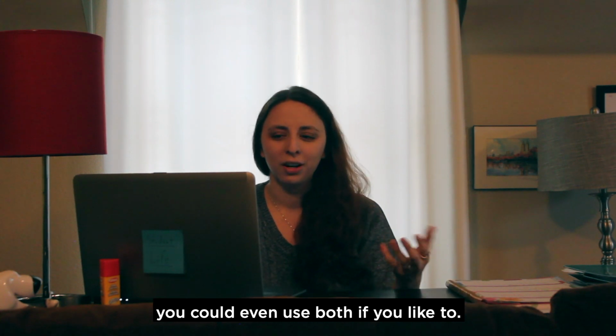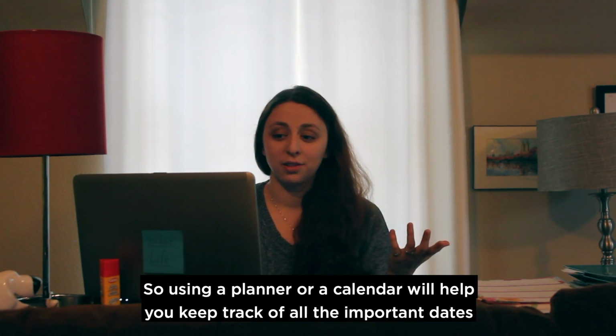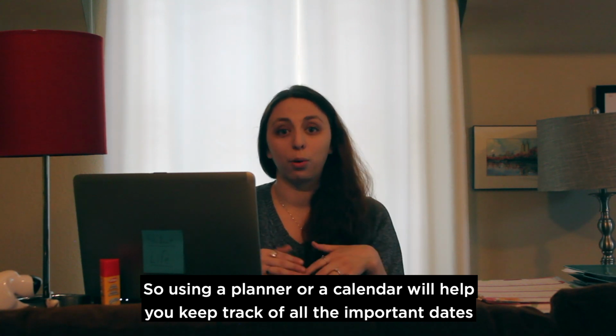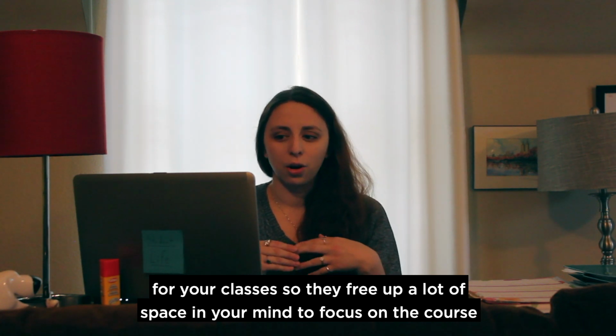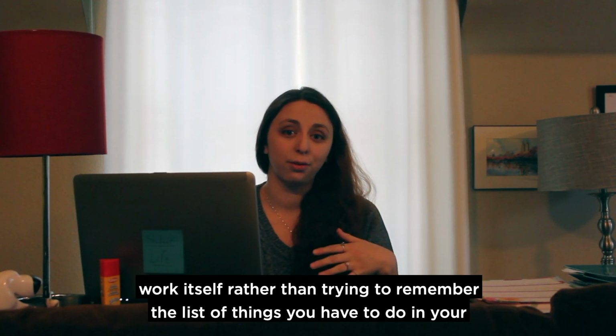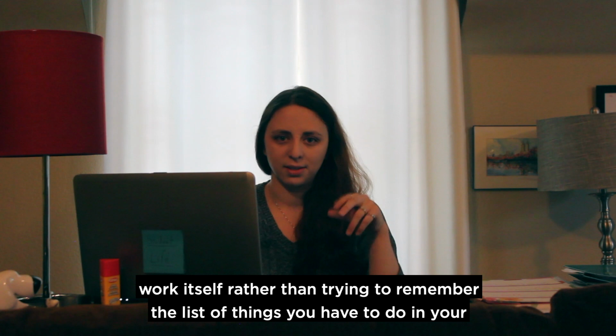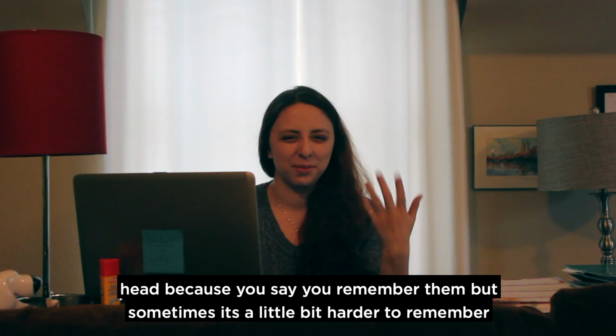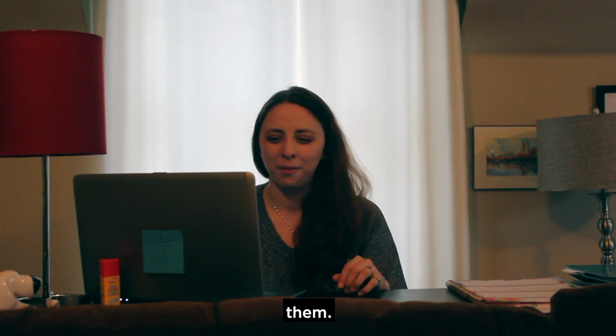to use a calendar. You can even use both if you'd like to. Using a planner or a calendar will help you keep track of all the important dates for your classes. They free up a lot of space in your mind for you to focus on the coursework itself rather than trying to remember the list of things you have to do in your head, because you say you remember them, but sometimes it's a little bit harder to remember them.